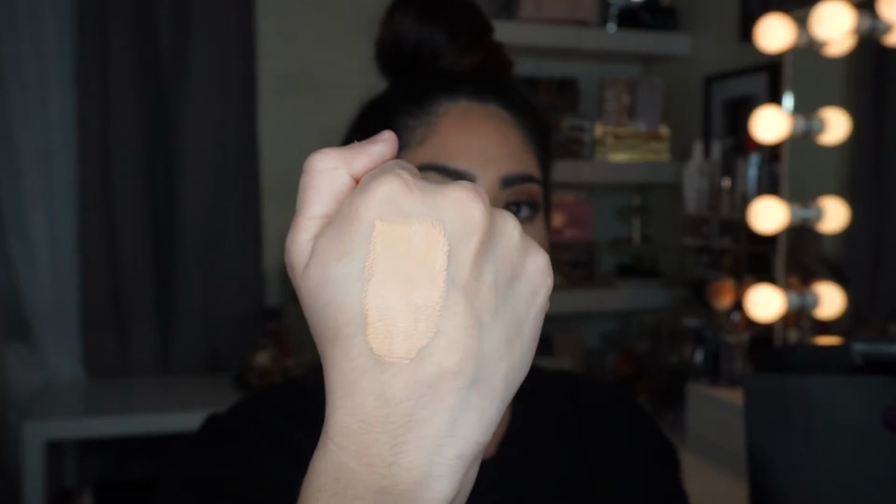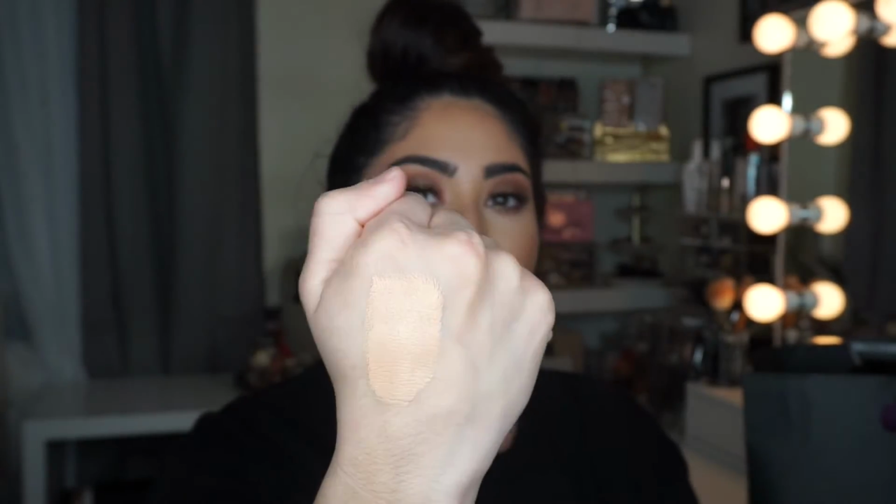Fair still did look a little on the darker side, kind of an orangey tone, because my neck is yellow and I do match my foundations to my neck. This definitely didn't look like there were any yellows. It didn't really have a lot of yellow undertones in the foundation, so I think that's why it was a little bit difficult to choose. But this is what the color Fair looks like. As you can see, it is definitely more on the warmer, orangey undertone.